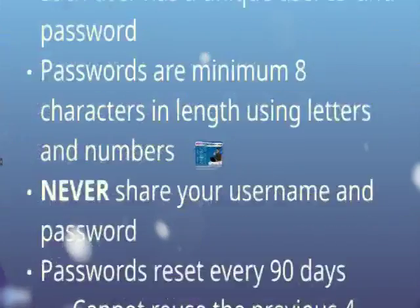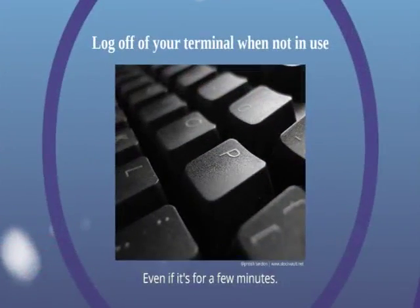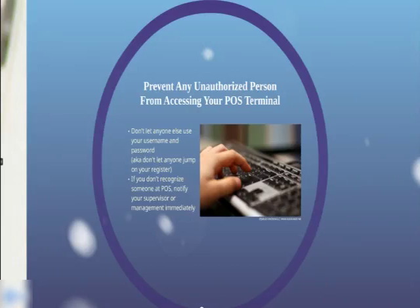Do not share your username and password. Your passwords will be reset every 90 days, and you cannot reuse the previous 4 passwords. Lock or log off from your terminal when it's not in use. Even if you're just jumping off the register for a few minutes, log off so no unauthorized people can gain access to it.